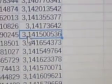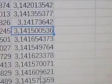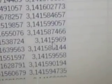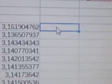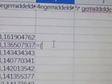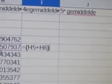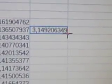Here is already 3.1415. Here we have 59 already. So that's converging much faster. So we keep repeating this trick. Brackets open, that plus that, brackets closing, dividing by 2 and copying it all over the place.